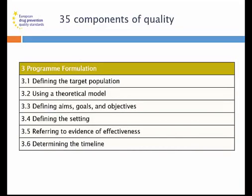On the program formulation, we would consider who's the target population of our intervention, what theoretical model do we actually apply, what are our aims, goals and objectives with this activity, where is the activity carried out, in what kind of setting, what evidence of effectiveness can inform our activity, and what is the timeline of the program. And by that, we don't just mean how much time we spend with an individual participant, but it relates to the entire project, so also the planning and the evaluation of the project.